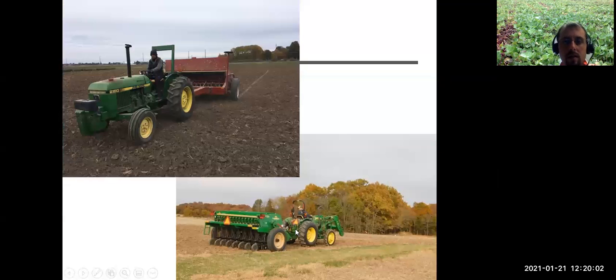So going through the season, this was cover crop planting for both of our sites. This also gives you a little bit of the idea of the terrain and the situation, obviously our darker soils versus lighter soils. That's us getting started planting our cover crops in our trials.